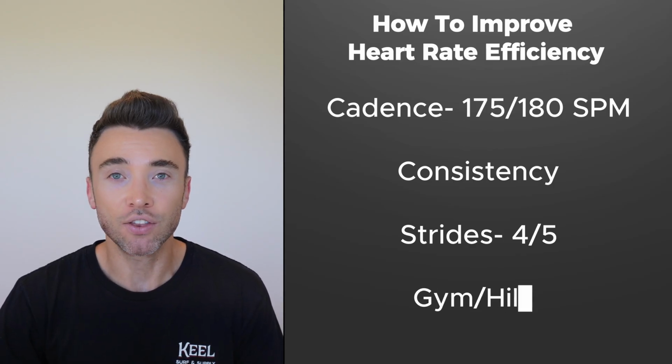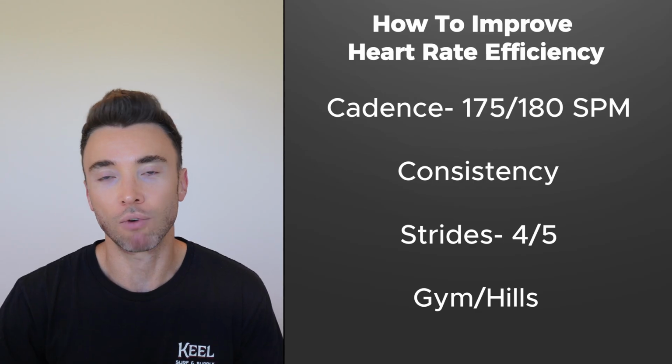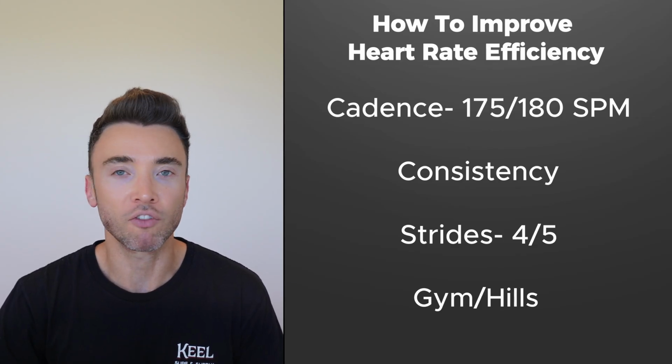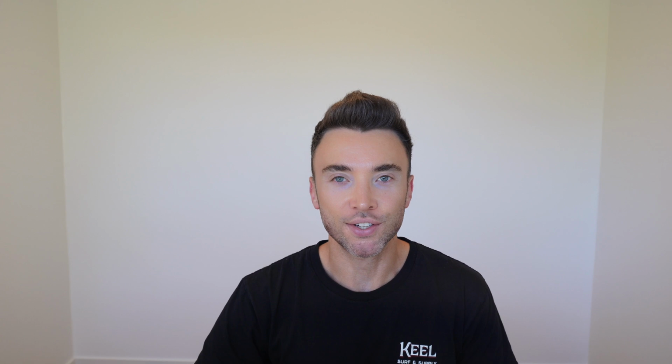And lastly, getting in the gym or doing hill reps. You should really try to strengthen those key running muscles, and that will make you much more efficient. It's something that I really don't enjoy, but I see the benefits from it from every session that I do. So over time, as your aerobic base grows, you'll find that you can run faster at the same heart rate. And that's when the magic starts to happen. We always want to be working on optimizing that relationship between heart rate and pace.